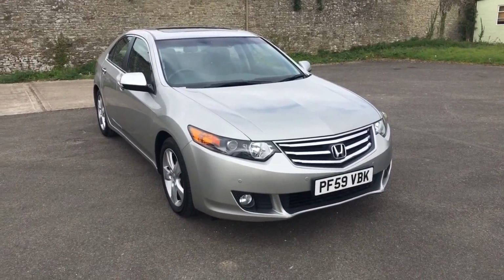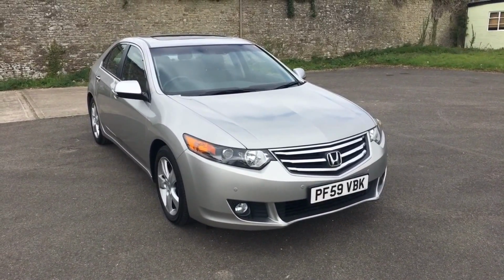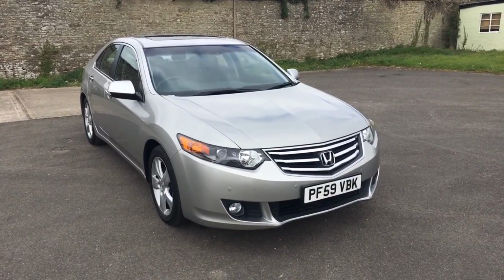And lovely ownership. It's only had the two owners, but it's one family actually. It looks like husband and wife. And a beautiful Honda service history, which again I'll detail in a second.